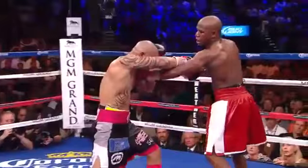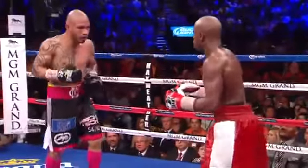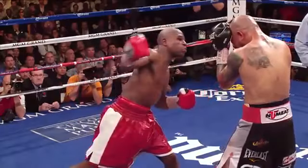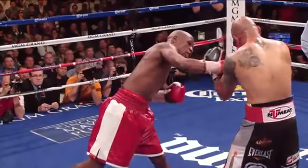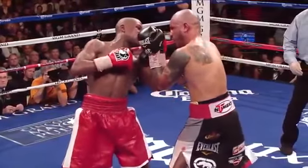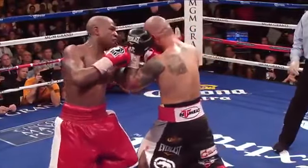And look at this sequence. Right hand and the uppercut. Cotto took it and came back for more. Watch the speed. One's in, but not done. Uppercut right behind it. And that's usually the devastating shot, the second one, when it comes that quickly.